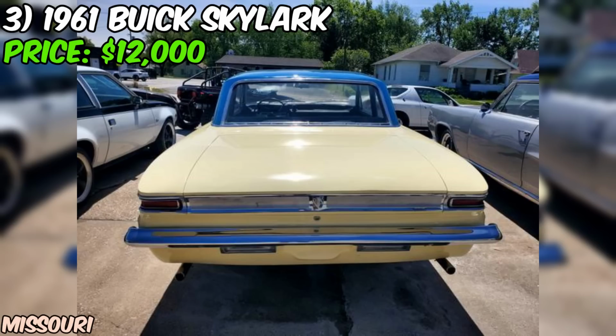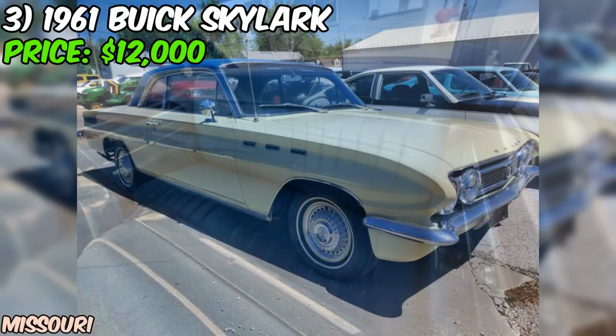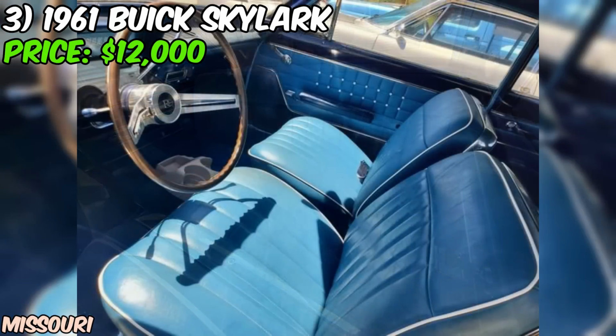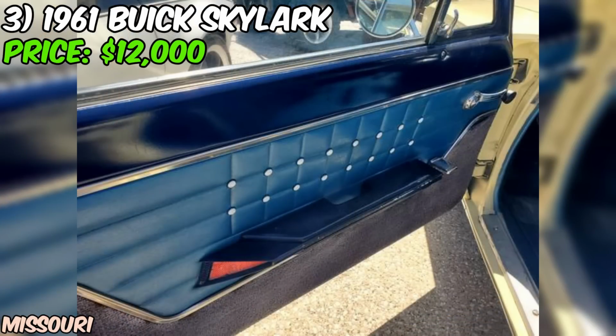For a car that's over 60 years old, that's actually pretty low mileage. It's a testament to how well this Skylark has been cared for over the years, and it's a good indication that it's still got plenty of life left in it. Of course, as with any classic car, there may be some minor issues or quirks that need to be addressed, but overall, this 1961 Buick Skylark seems like a solid choice for anyone who's looking for a vintage ride with plenty of style and character.